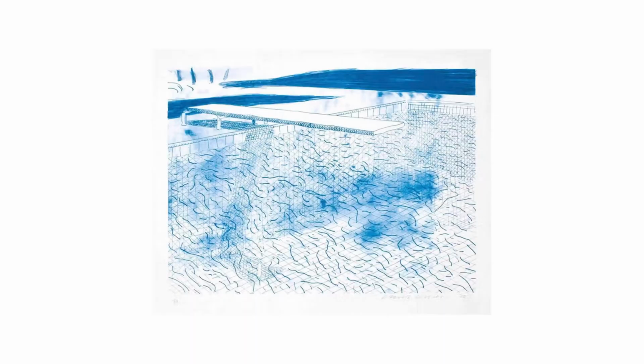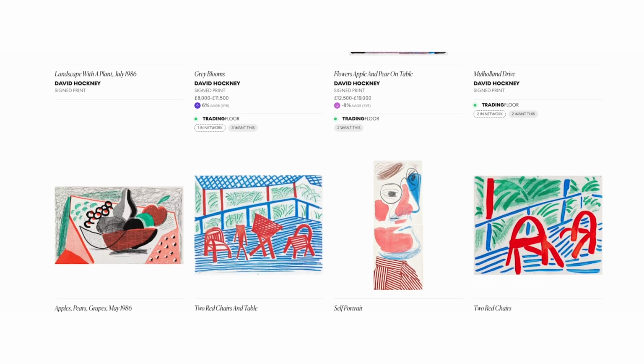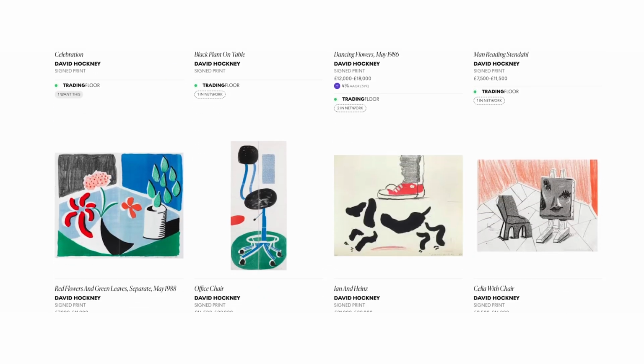What if my print needs restoration? Condition is a major factor in determining value. Common issues include undulation from humidity, light fading, and marks from improper mounting. Some prints, like those from Hockney's Paper Pool series or homemade prints, require special care due to their unconventional materials and processes. Before taking any action, consult a specialist.